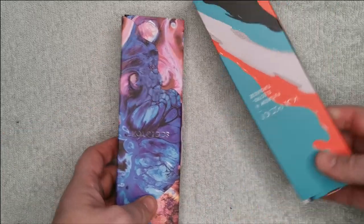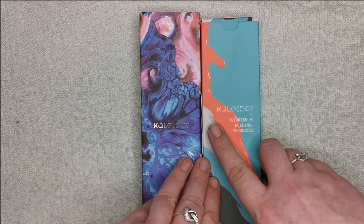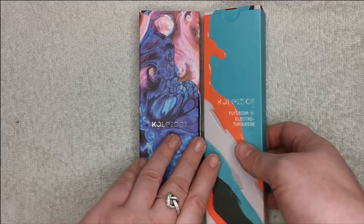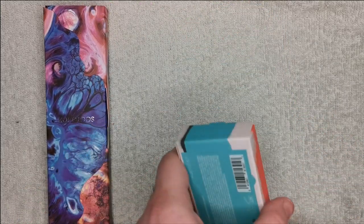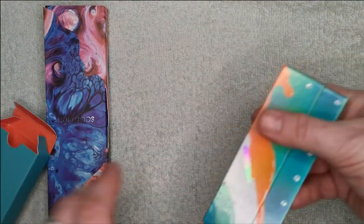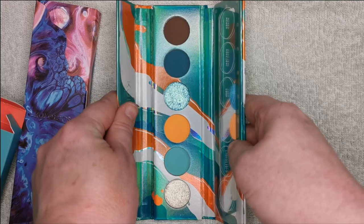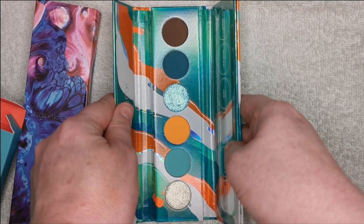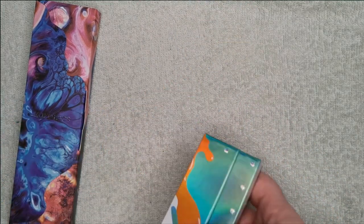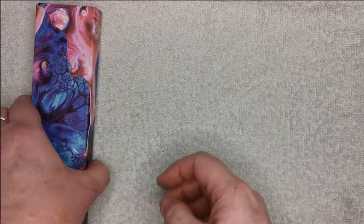And then I have two of the Kaleidos Futurism palettes. I believe you saw the other one I had, the Sci-Fi Green, in part one of the declutter. I have the Electro Turquoise. They all open different ways. It's bizarre. But this is the Electro Turquoise. And oh, just look at that. What a colour story. It's stunning. Need to start playing with these. Seriously, I need to go on a low buy at least.